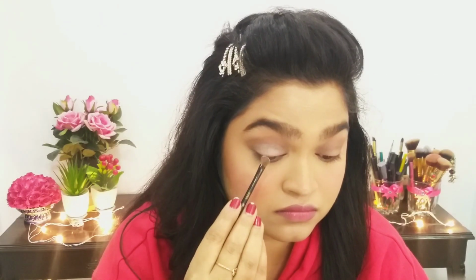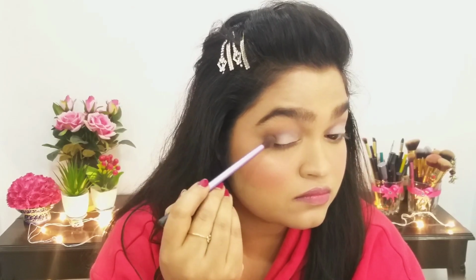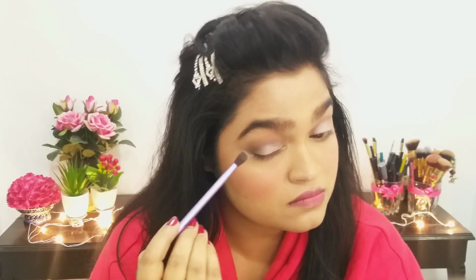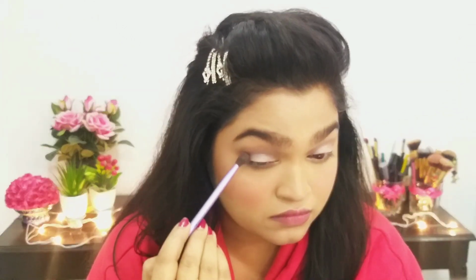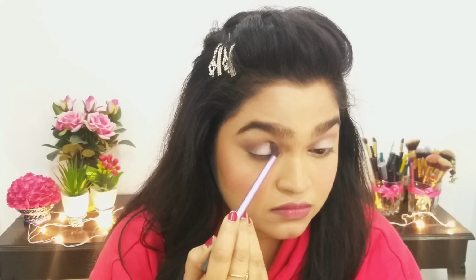And then for the lids, I'm using this pale gold, almost like a champagne sort of color, and applying it with a small brush. You can also use your fingers. And then going back with the same eyeshadow palette, I'm using this brown color and applying it, mostly concentrating it on the outer corners and also on the crease to give a more defined look.